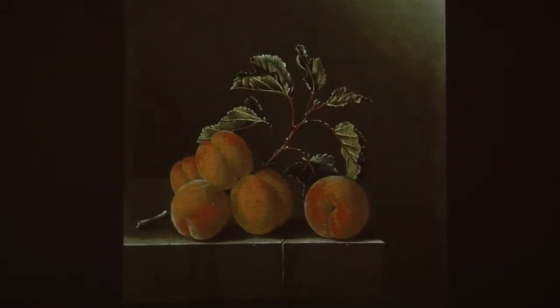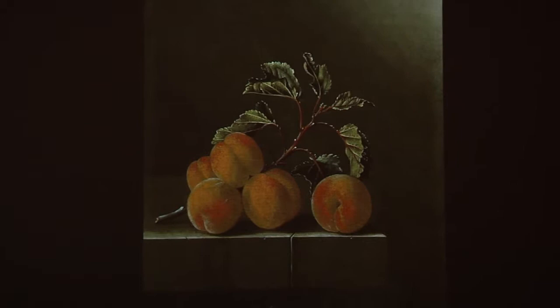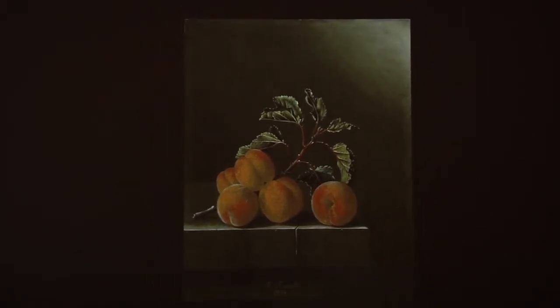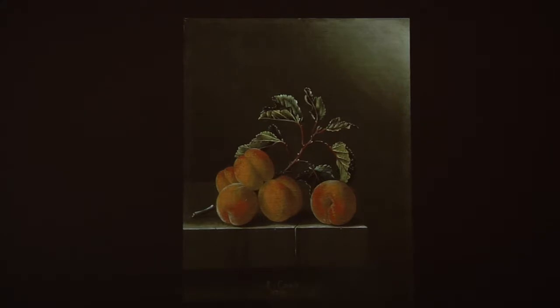This still life by Adriaan Coorte, a little-known artist who worked at the end of the 17th and the beginning of the 18th century, looks even more unpretentious. In most of his works, Coorte fully concentrates on simple everyday fruit or vegetables set against a dark background. And here, 5 apricots and a branch are carefully arranged on a stone plinth. And that is all. However, the intricate play of light, color and form gives a magical feel to this intimate painting.